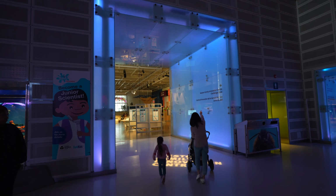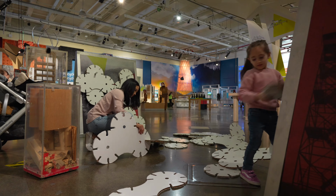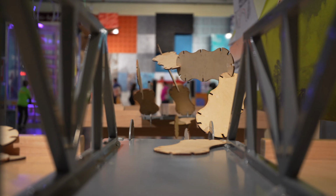In this section, you'll get to challenge your problem-solving skills and hone your innovation skills. Experimentation is a big theme here and generally covers subjects like physics, engineering, psychology, and perceptions.